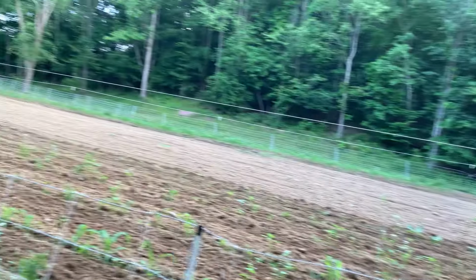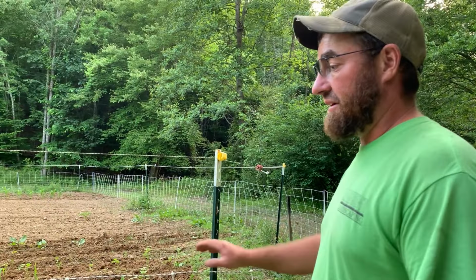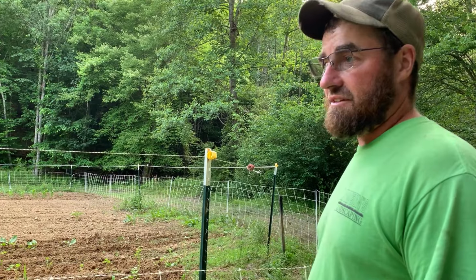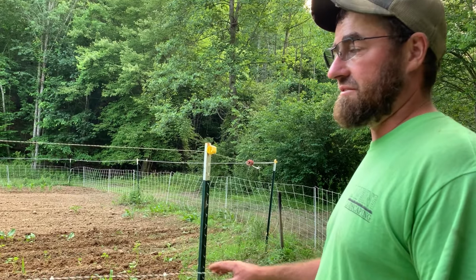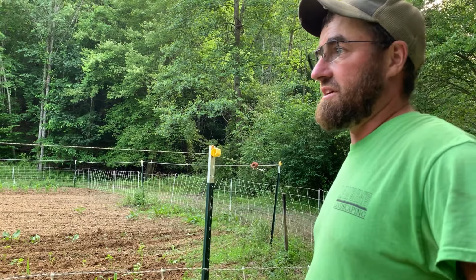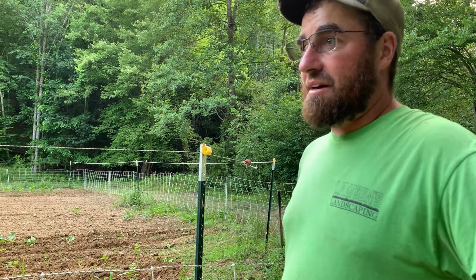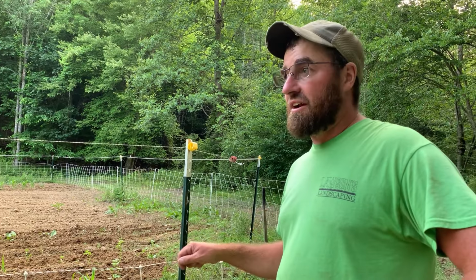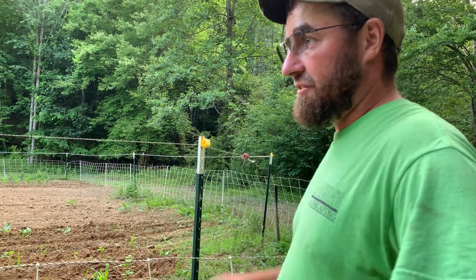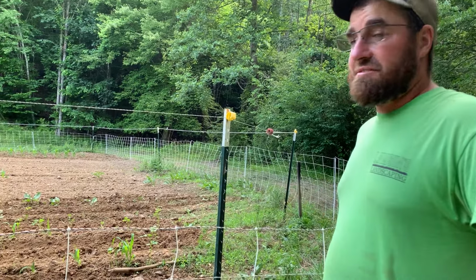And this will keep the coons and the deer out of your garden as long as you can electrify this. You have to electrify this outside run. You can electrify the inside one if you want to. The neighbor over here does theirs that way. But I just about promise you, you will not have a deer or a coon in your garden if you keep power on this right here and you've got it set up like this. At least we haven't yet.